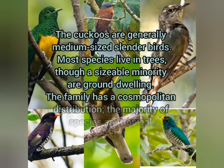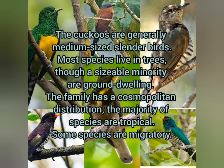The cuckoos are generally medium-sized slender birds. Most species live in trees, though a sizeable minority are ground-dwelling. The family has a cosmopolitan distribution. The majority of species are tropical. Some species are migratory.